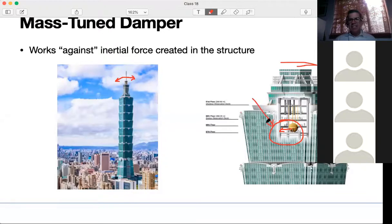The idea of damping is to remove or take away the vibration once it occurs. So there's a big, huge mass up there. Most times they do require power, so if there were a large event and power were to go out, then that wouldn't quite work. But that's that building in Taipei.